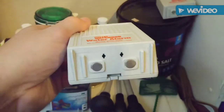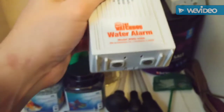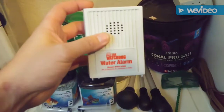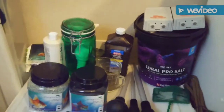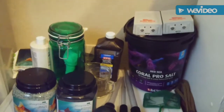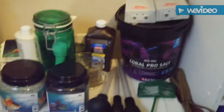And they are amazing. They are leak detectors, they're water detectors basically. So these two little metal things on the bottom, when they come in contact with water, they make that noise. It's a handy little thing to have, especially if you have a sump on your tank like I do. If you ever have a little leak, they've saved me at least twice so far. Even in the middle of the night, it'll wake me up and I'll know that there's a little drip or something, and I can fix it before it turns into a huge problem.